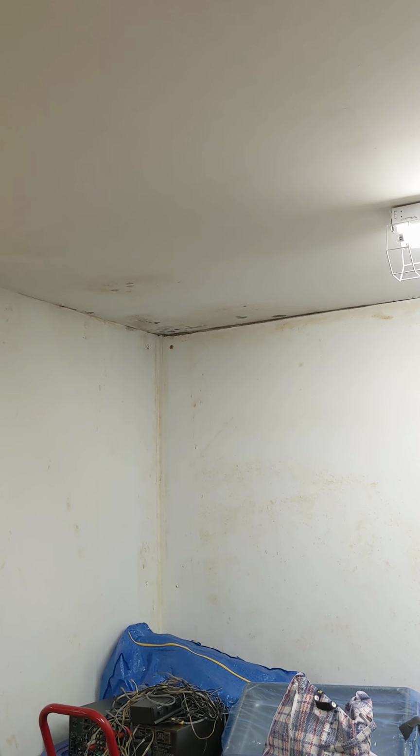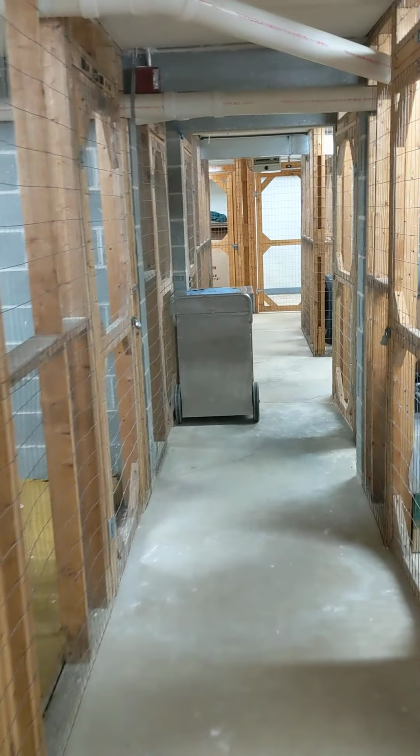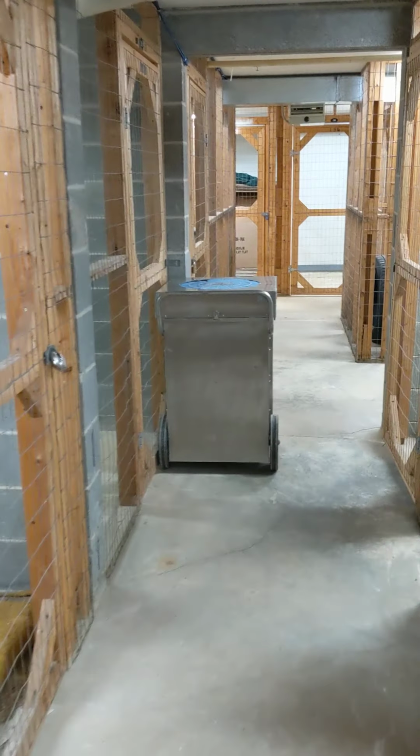And here's some more mold on drywall. And here's some more in the corner. Over here is another negative air machine.